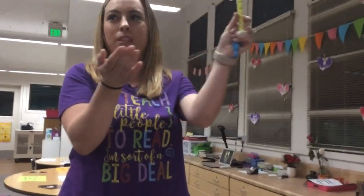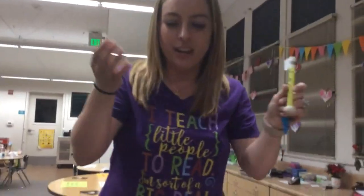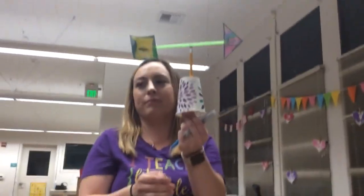So we were asking them, would it work today? No. Why? Because it didn't rain. Good job. All right, another tool to measure wind. We have a wind vane. Can I test it? Yes, you may test it.